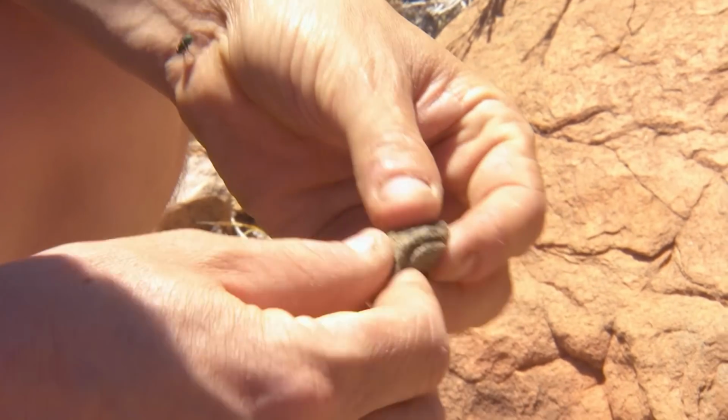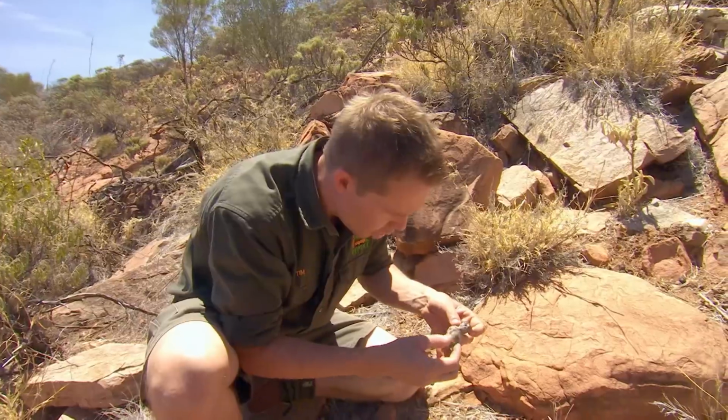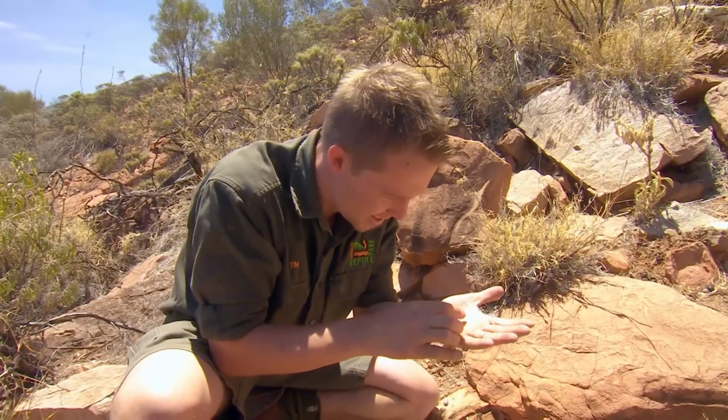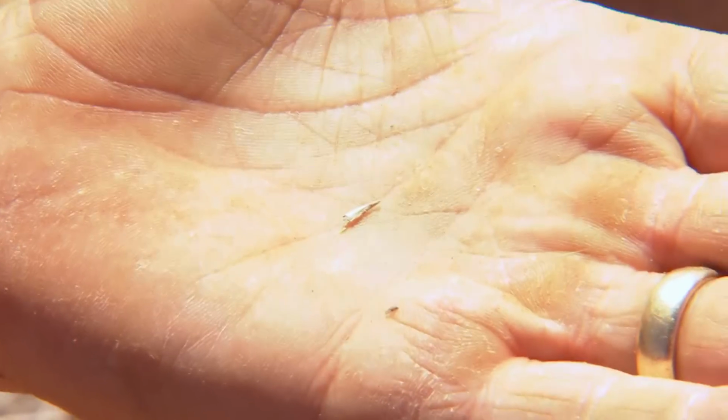This is a bit of a treasure hunt. Looking through Perentie poo, you never know what you'll find. Oh, here we go. That's actually a Perentie tooth. They shed their teeth, they fall out. And when he's eaten this, he's lost a tooth. Look at that. That's brilliant.